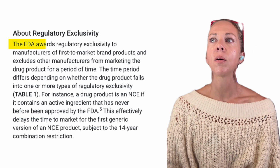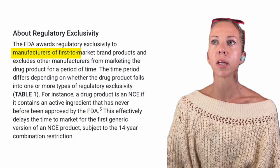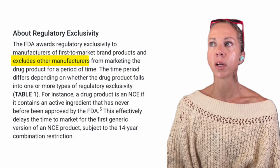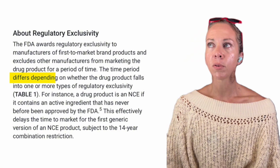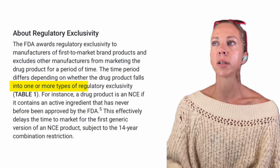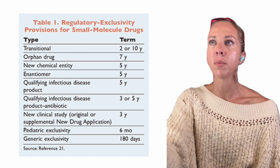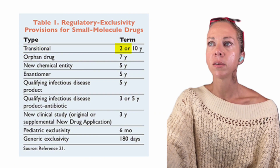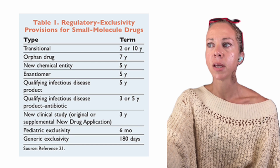The FDA awards regulatory exclusivity to manufacturers of first-to-market brand products and excludes other manufacturers from the market. The time period differs depending on, per the table below, whether the drug product falls into one or more types of regulatory exclusivity. So here's this graph about regulatory exclusivity. Transitional is 2 to 10 years, orphan drug is 7 years, new chemical entity 5 years, and so on.